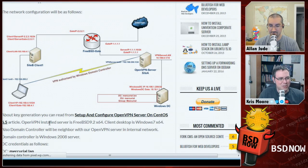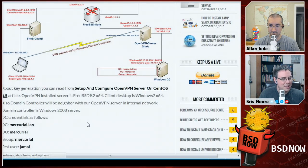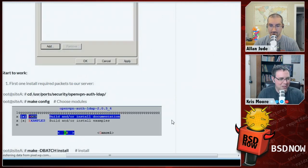In this particular setup, what's interesting is FreeBSD is running, of course, the gateway and the OpenVPN server. In their case, the client desktops are all running Windows 7, and the domain controller is on Windows 2010. And the setup portion on FreeBSD actually looks like the least painful part of the process. I noticed it's all thanks to having the OpenVPN auth LDAP port.